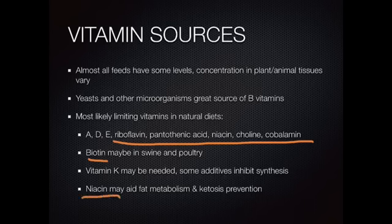Niacin is critical in fat metabolism and the prevention of a nutritional disorder called ketosis that can happen when an animal's body burns fat at too fast of a rate.